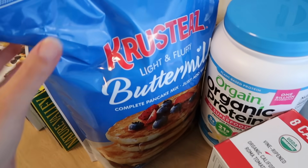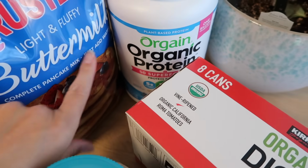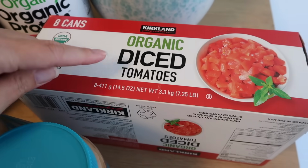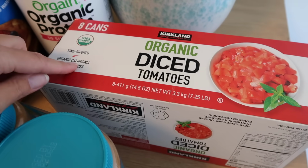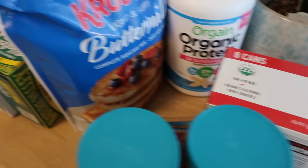We're gonna try this big bag of pancake mix. All you do is add water, which would be really good for the kids, and they're the only ones that eat pancakes. And then we have the protein powder, and I love having these. They're so affordable from Costco. And then the big thing is Skippy, which is also a super good deal.